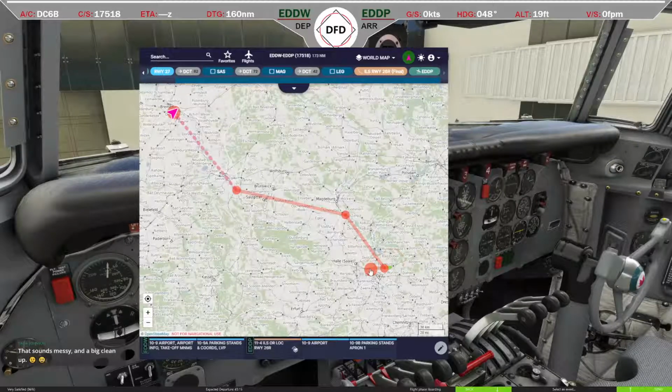And the current weather down in Leipzig has it at 290 at 10 knots with light rain and fog. So it looks like we could have our first good IFR flight here on this trip. So it should be a pretty good route, pretty simple, just 3 VORs and the ILS.